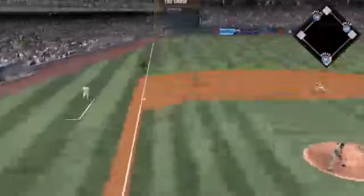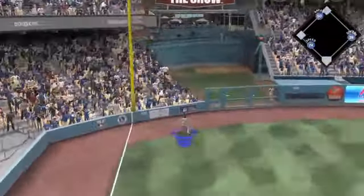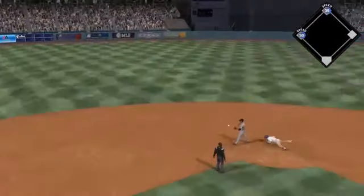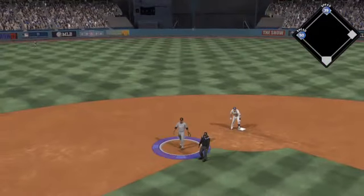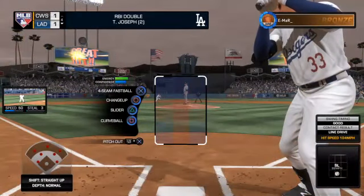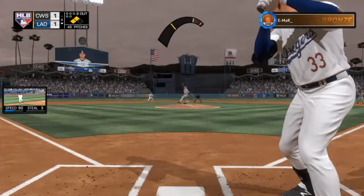Swing and a ball pulled hard down the line in left. And a fair ball as this one gets to the wall. And to score, the runner from second. And he's in there safely. He's got a double. The left-handed power bat of Greg Bird digs in now. 1 for 1 after a single his first time up.